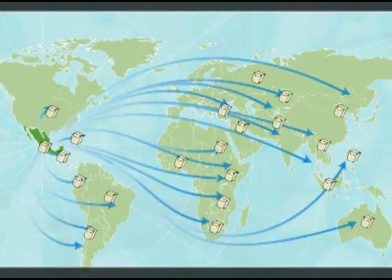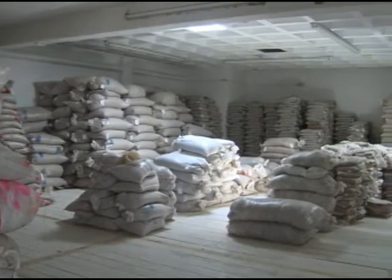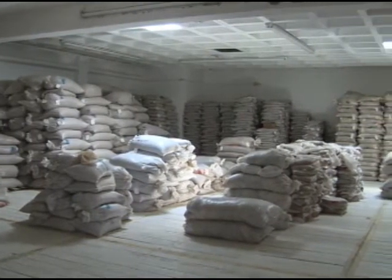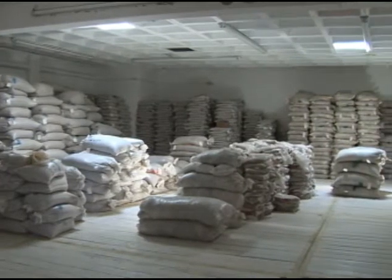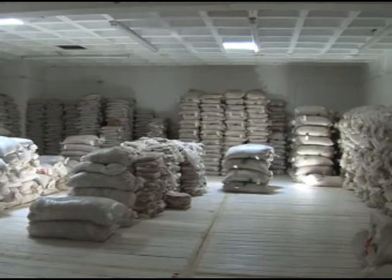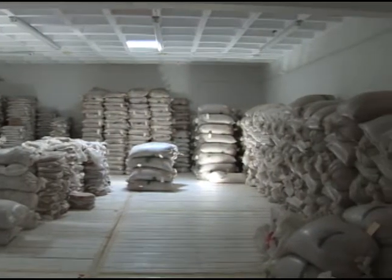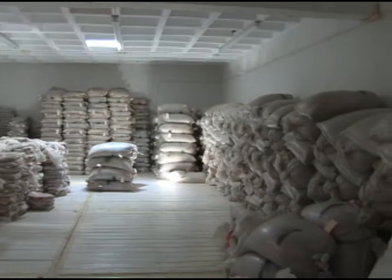CIMMYT annually sends its international wheat nurseries to nearly 500 cooperators in over 90 countries. CIMMYT strives to distribute the highest quality seed for research purposes. This seed is free of seed-borne diseases. ISO and CIMMYT standards are used to ensure this quality.